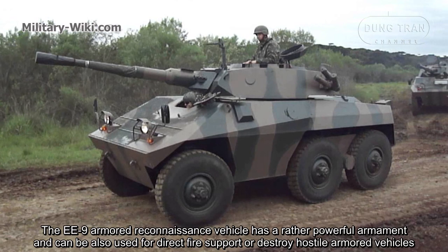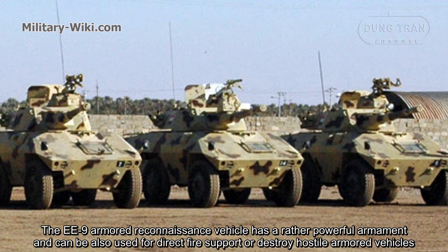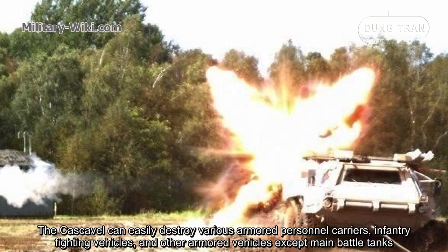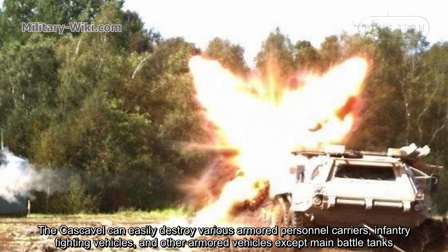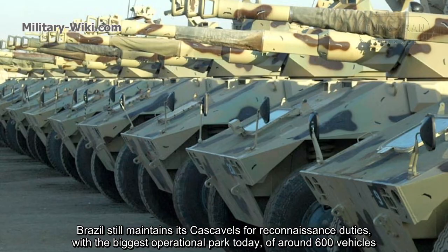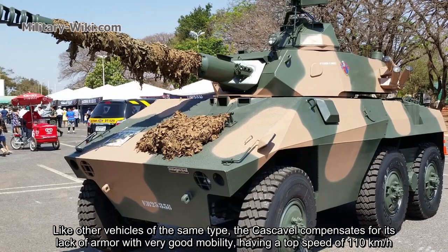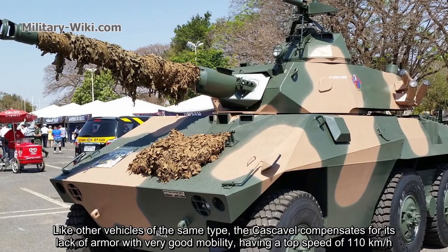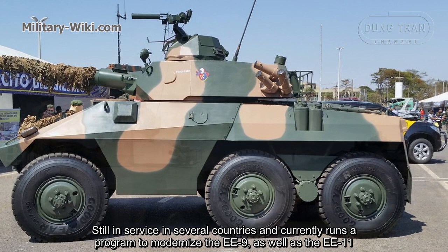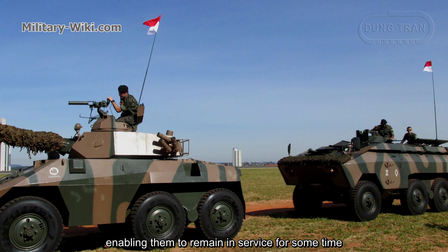The EE-9 armoured reconnaissance vehicle has a rather powerful armament and can also be used for direct fire support or to destroy hostile armoured vehicles. The Cascavel can easily destroy various armored personnel carriers, infantry fighting vehicles, and other armored vehicles, except main battle tanks. Brazil still maintains its Cascavels for reconnaissance duties, with the biggest operational part today, of around 600 vehicles. Like other vehicles of the same type, the Cascavel compensates for its lack of armor with very good mobility. Having a top speed of 110 km per hour, it is still in service in several countries, and Brazil currently runs a program to modernize the EE-9 as well as the EE-11, enabling them to remain in service for some time.